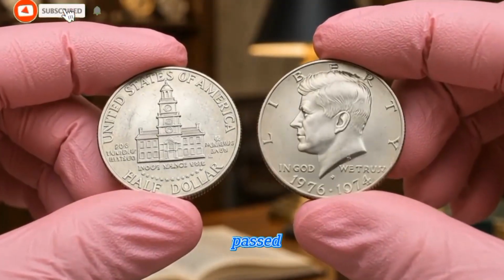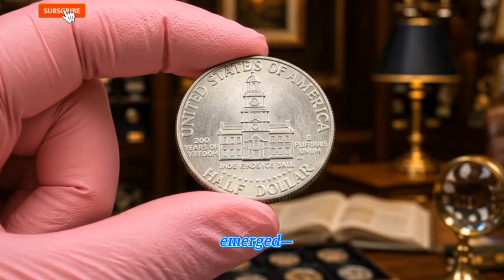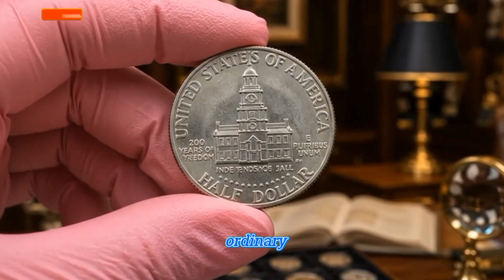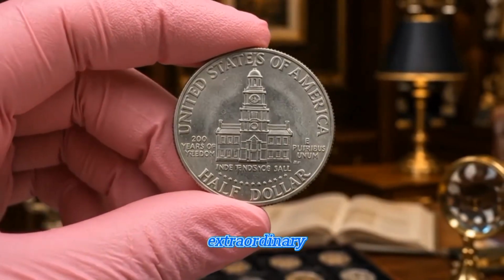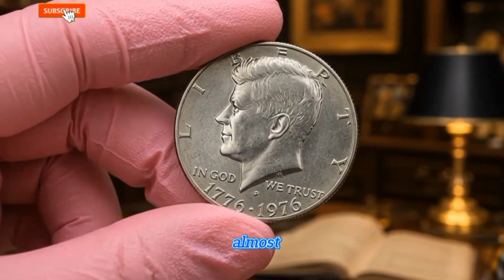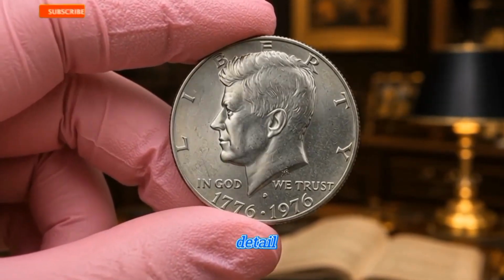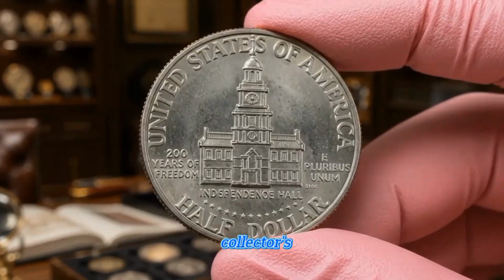As the coin passed from one hand to another over the decades, another truth quietly emerged: most bicentennial Kennedy half-dollars would remain ordinary circulation coins, but a small number would begin attracting extraordinary attention. The difference was often invisible to an untrained eye. A coin that looked almost identical to thousands of others could possess a tiny detail capable of transforming it from 50 cents into a collector's dream.